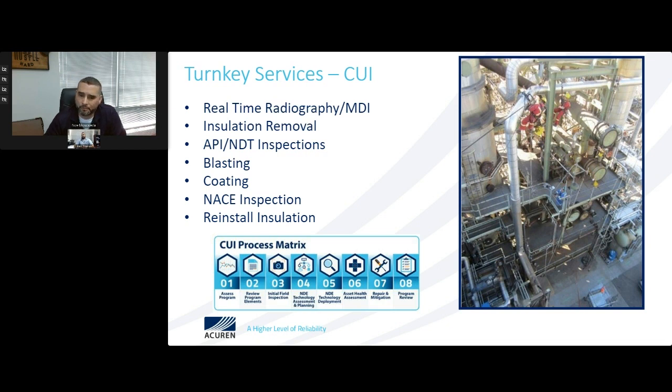RTR, another terminology for which is open vision, right? Or they could do MDI, which is a moisture detector. It's a proprietary software and device that Acuren owns, right? We'll have NCCR insulators for the insulation removal, API inspectors and NDT inspectors that are certified to conduct UT, RT, MT, PT, and then NCCR blasters and coaters to mitigate any kind of corrosion for the CUI, and to follow up with the blasting and coatings for the inspection side. We have certified NACE representatives to go out and make sure that all the dew points, humidity, everything is correct, and coating specifications are followed, right? And then our NCCR insulators will actually come back and install the insulation on it.